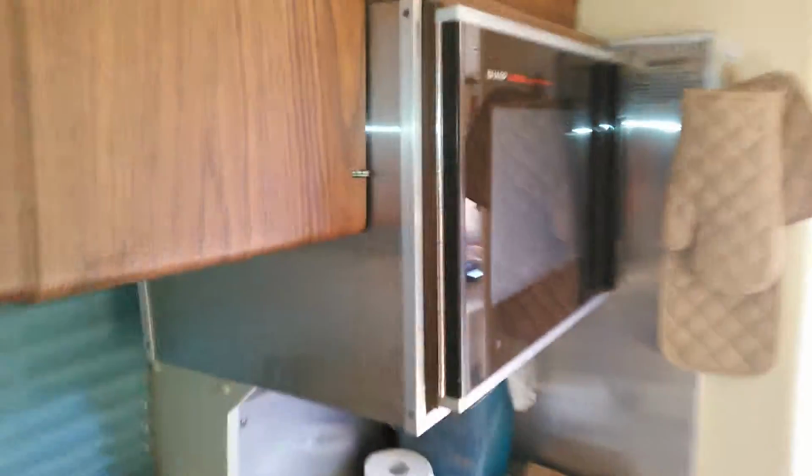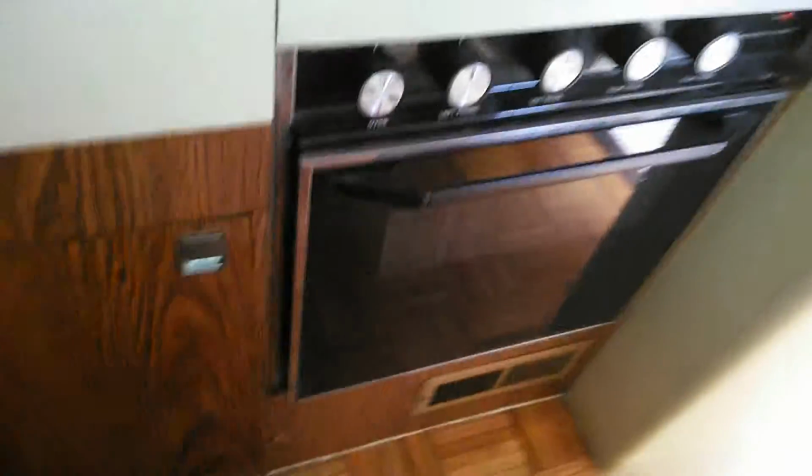It's got a carousel oven, 4-burner stove oven, and a carousel microwave. It's a convection oven. You can put metal in it. Beautiful bathroom, all new fixtures. Everything works, all the switches.